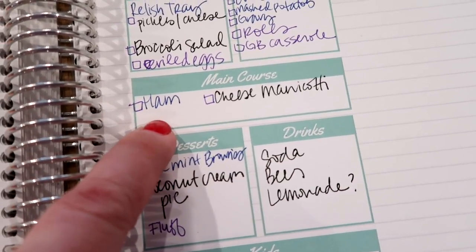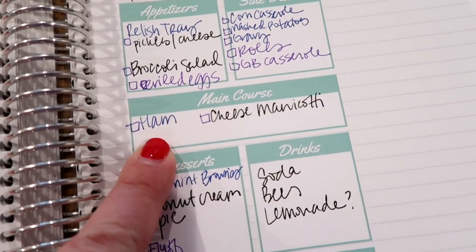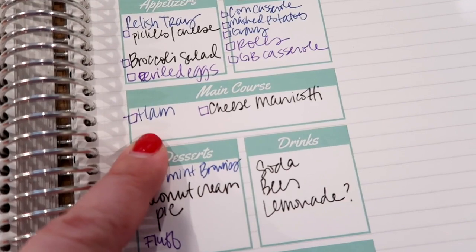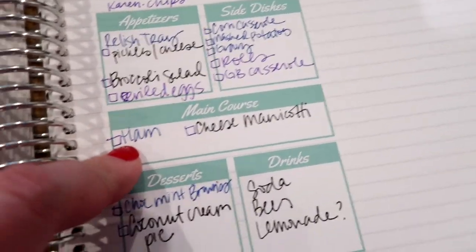I always just get the spiral cut ham and bake it in the oven. But if any of you have a really, really good recipe for ham, even in the crock pot or the oven, I would appreciate if you would tell me how you do that, just for future meals.